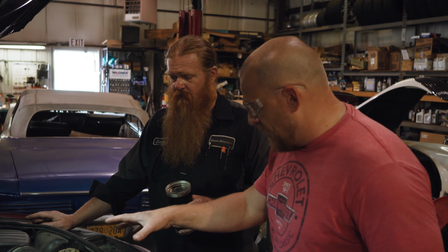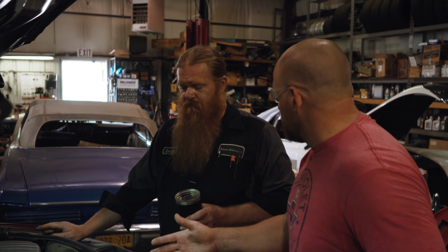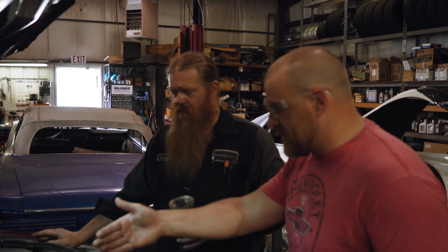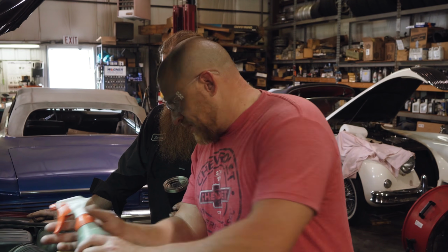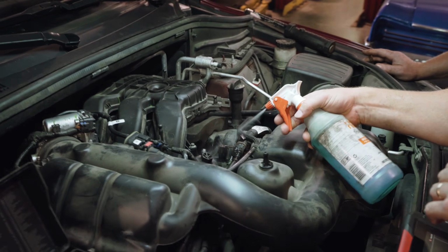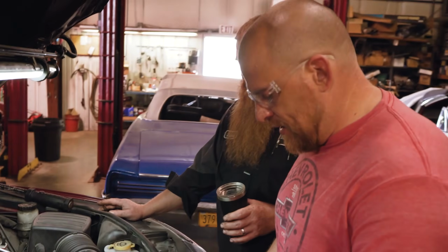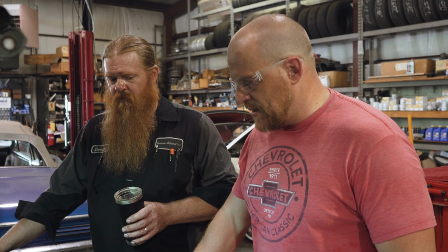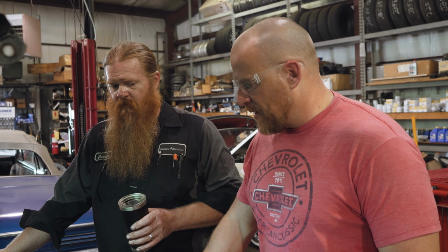This is a MAP engine, speed density, so you're not going to have lean exhaust codes with a runner issue on one cylinder on one of these. It's just going to be a misfire. So I was trying to spray down into the number 2 area to make it reveal itself, but there's nothing. It was definitely worse when it was cold. So I think maybe the answer is we shut this off and let it cool down.